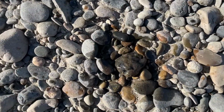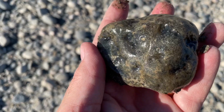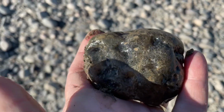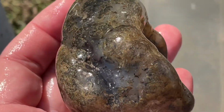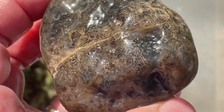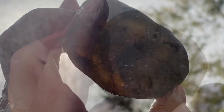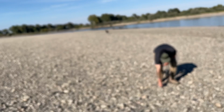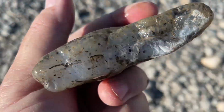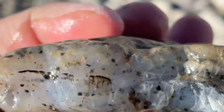This beach doesn't have very many big rocks, but it sure has a lot of pretty ones. It's another agate. I might just tumble this one whole. It would make a great palm stone. It's a pretty little one.